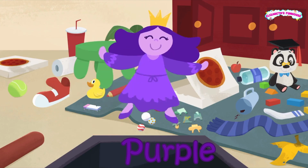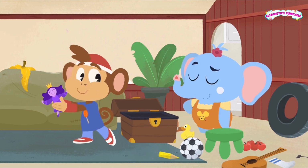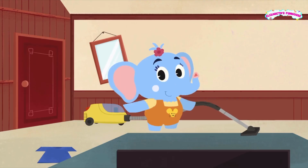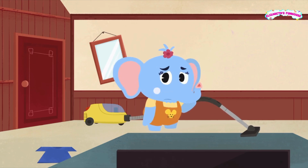Great job, guys! Now all Bip's toys are tidied away. See, Bip? Tidying your house is like finding lost treasure. Hi, Olette! Have you found your basketball yet? Not to worry. If you and Bip keep cleaning up the house, it's sure to show up somewhere.